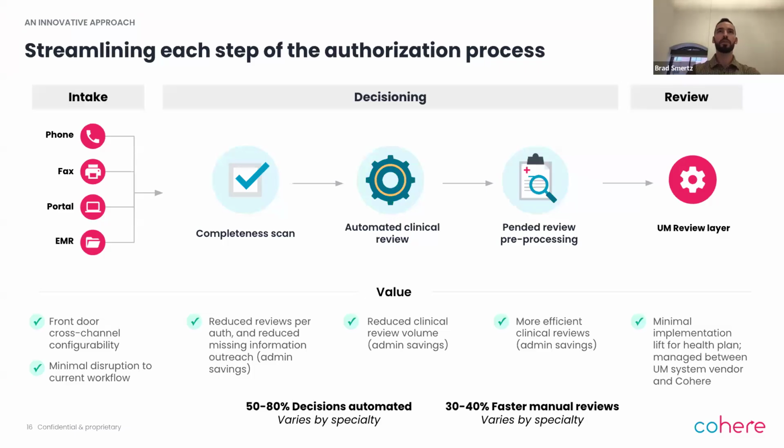So zooming out a little bit, and I think Jason covered the CMS regulatory requirements well, and how part of our solution is designed to address that. But I wanted to also think about that as a very critical part of the set of capabilities that a health plan needs to automate the prior auth process.